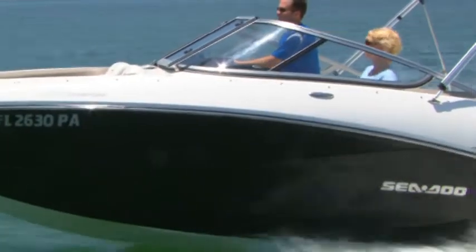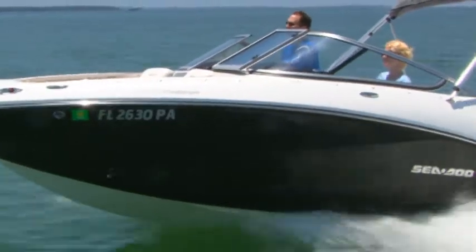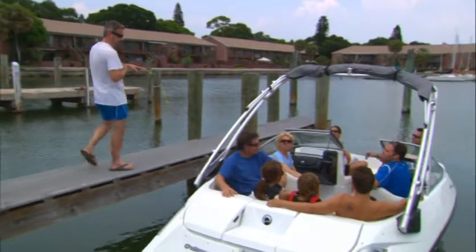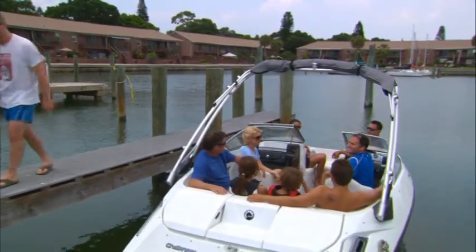Each boat operator has a responsibility to ensure the safety of his passengers and of other water users. Never ride with more passengers than the boat capacity, even if the total weight would be under the limit. Ensure that the number and weight of your passengers do not restrict proper boating control and visibility.